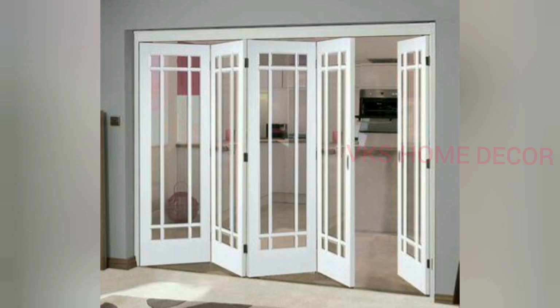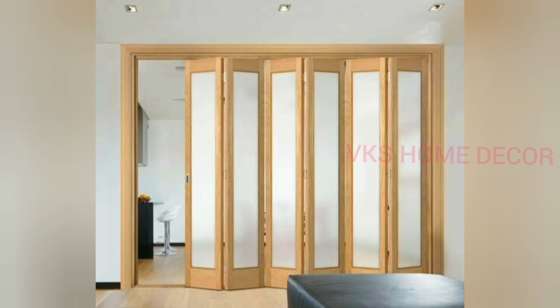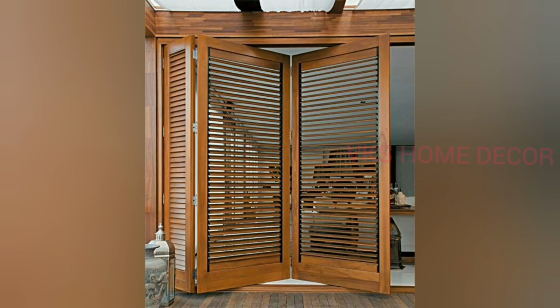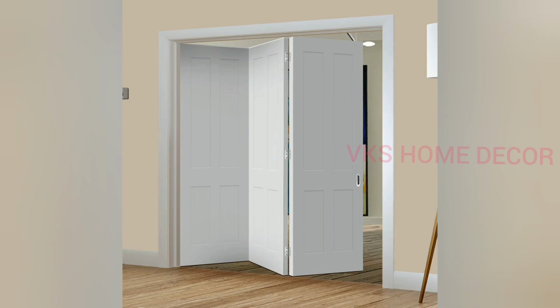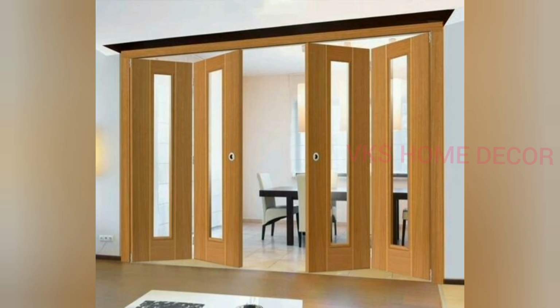Folding glass doors allow sunlight to come in from outside. A folding glass door is the best option for your swimming pool, balcony and terrace. Folding doors come in plenty of designs to suit your space. You can use a wooden folding sliding door for your wardrobe drawer. You can easily slide or fold the drawer.